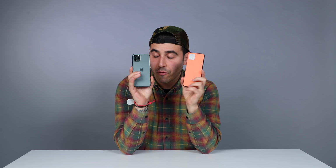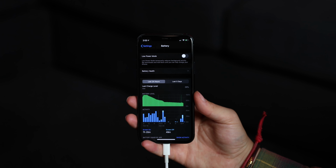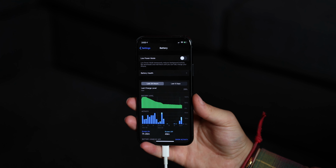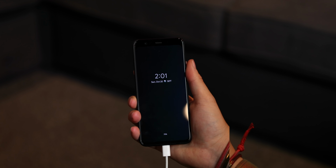I think it's also definitely worth mentioning the battery in both of these devices. Although they are very similar in size, they have a different battery capacity. Oddly enough, the Pixel 4 has a smaller battery than last year's Pixel 3. This has a 2800 milliamp hour battery, whereas the iPhone 11 Pro has a 3190 milliamp hour battery. Both phones do support fast charging, but you cannot argue the physical size of a battery.